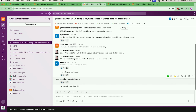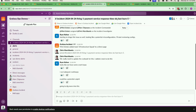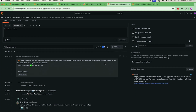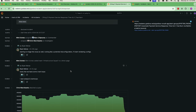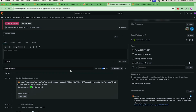All right. Really, they're doing a great job. What have we found here? KubeCon, crash loops, potential culprit. All right. So we've also attached a panel. We've attached a query. You can also attach a panel. You can post the alerts to it. I was expecting, see, this is what you get for live demos. I was expecting our Grafana machine learning SIFT investigation to work out, but it seems it didn't.